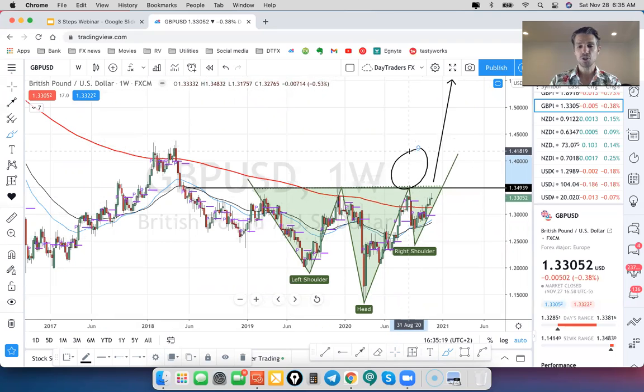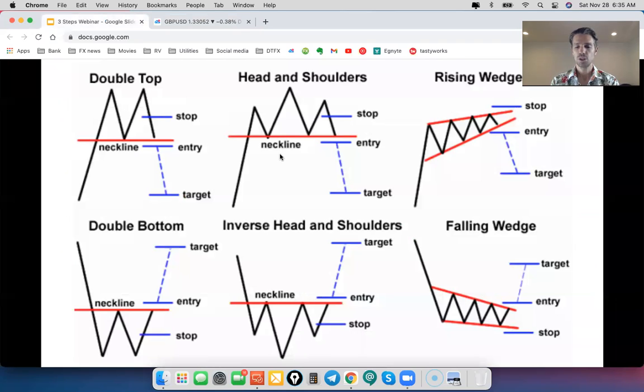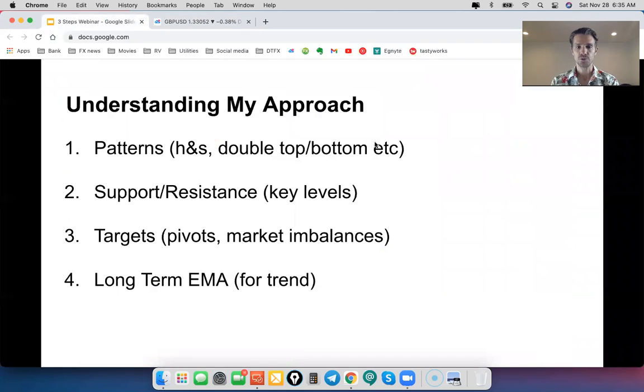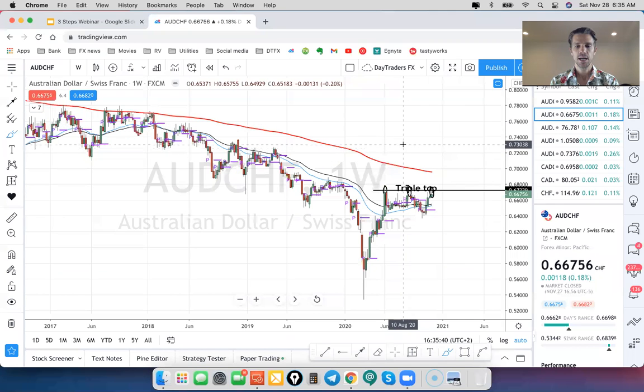And we get that from simply looking at approach number one, right? Which is patterns. And I want to look at patterns on long-term charts whenever possible. Patterns on long-term charts are so super crucial, so super important. We actually have a trade on this guy right here. Well, maybe I'll come back down.